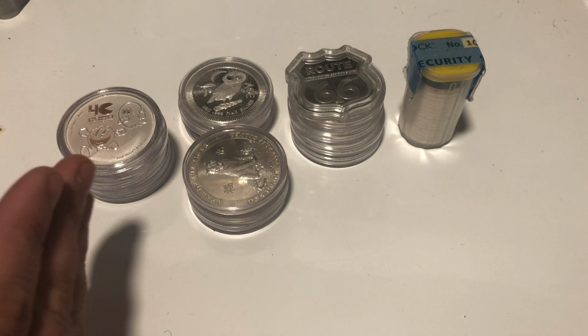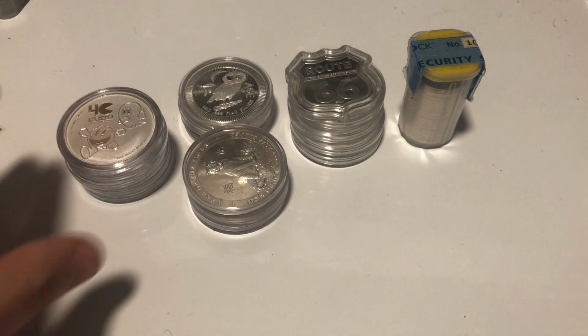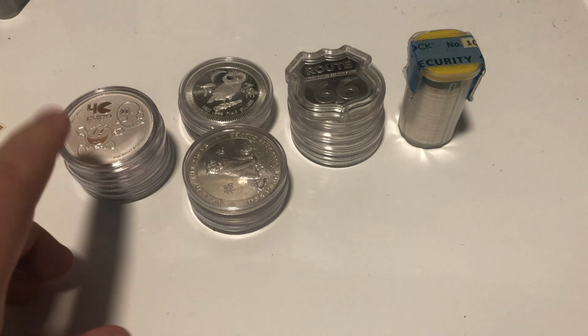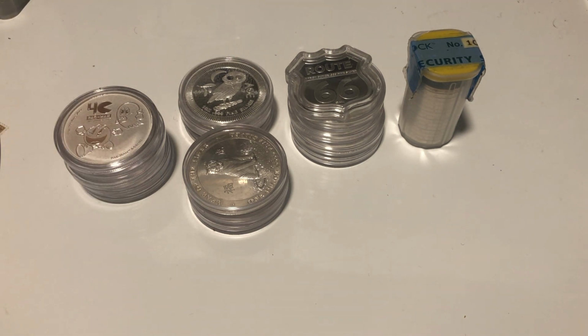I don't tend to buy a lot of these because once you run out of collectors, you have to really slash the pricing. But if you can get your hands on 10, I don't mind buying 10. They're 25,000 mintage. If I get my hands on 10, what will happen usually is these will come out and then all the collectors will buy, and the price will start creeping up on the secondary market.